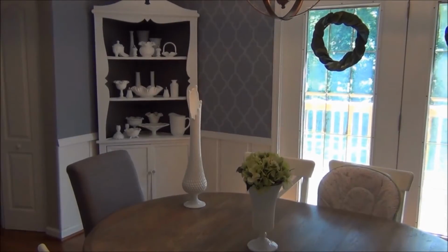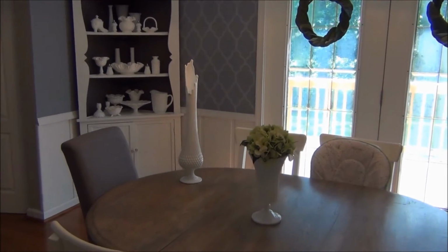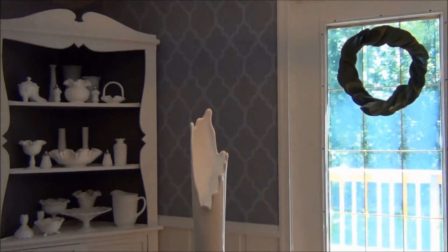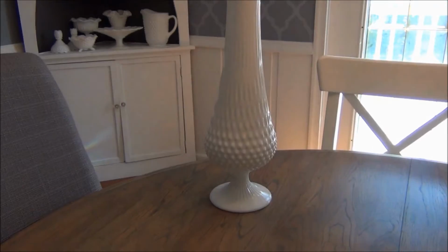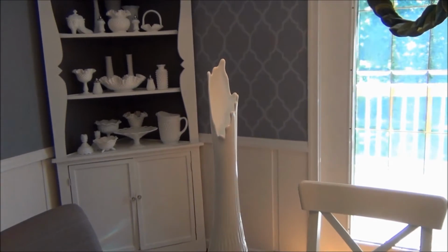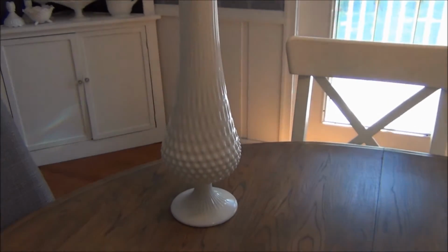The next question is, why did you decide to collect milk glass? And the reason I decided to collect milk glass was this vase right here. This was my grandmother's, and growing up she always had this displayed in her dining room, and I just loved it. Something about it just really spoke to me, and I loved it always. And so right before my grandmother passed, she left this to me along with some of the milk glass that I have in the cabinet.